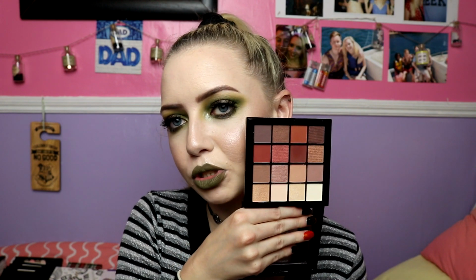I don't really grab it too much. It's a nice little palette though. I feel like some of them I haven't even swatched. I've probably used it twice in my entire life, and I got it last Christmas.